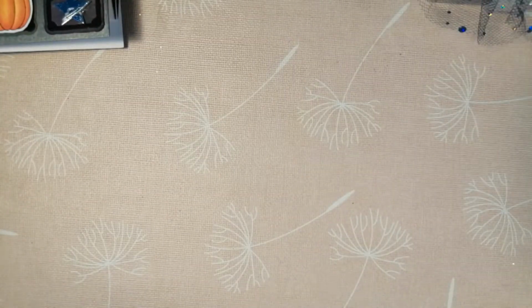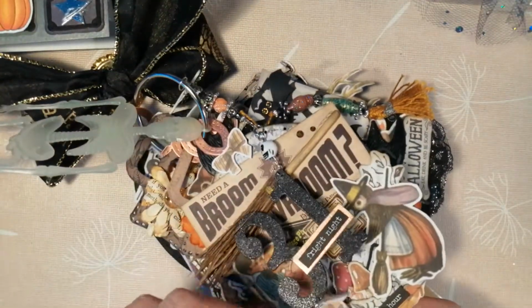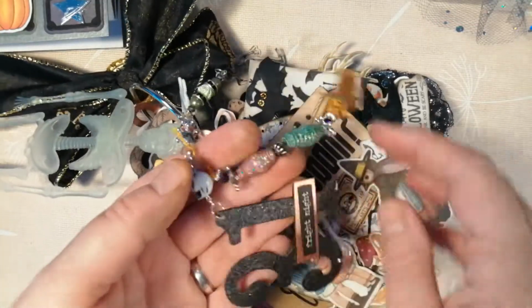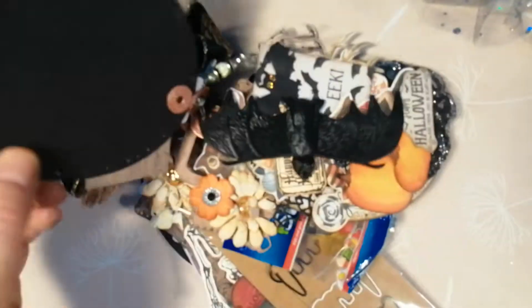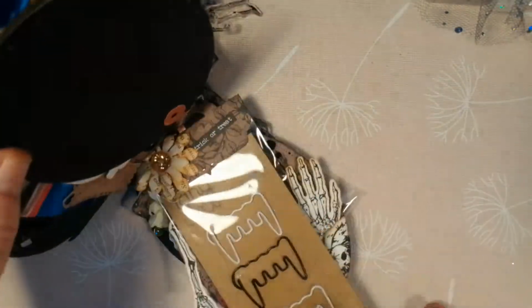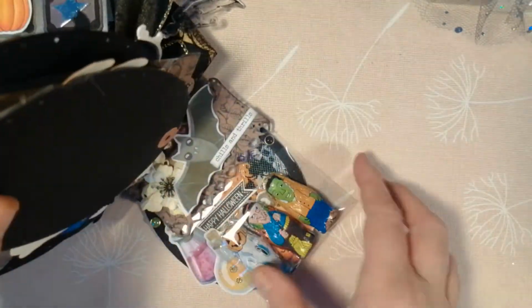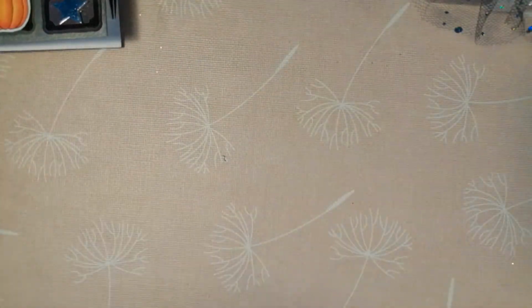Week 2 was our tag flip, and I did quite a chunky tag flip with various cute little dangles and charms and tags, some sweeties and some little paper clips, some more sweeties, and a little shaker tag at the back there. So that was week 2.